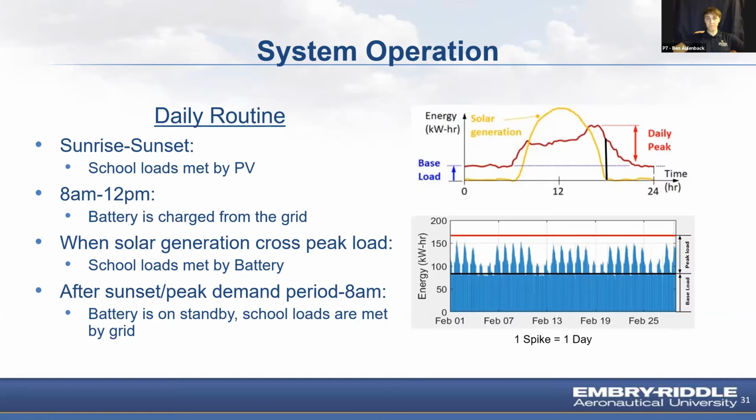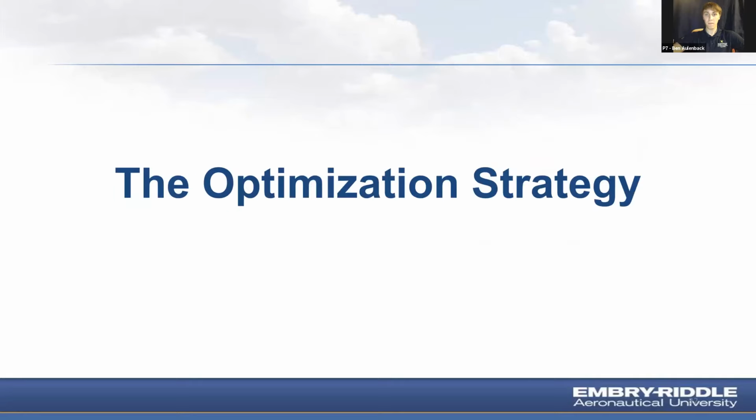Next slide. With that in mind, the daily routine for the system gets broken down like this. From sunrise to sunset, all school loads will be met by the PV system. From 8 a.m. to 12 p.m., the battery will be charged from the grid. And if at any point during the day, a peak load line crosses our generation curve, that load will be met by the battery, provided the charging cycle has been complete. And last, at sunset or at the end of that peak demand period, until the battery is needed again, it will go into standby mode and the school loads will be met by the grid.